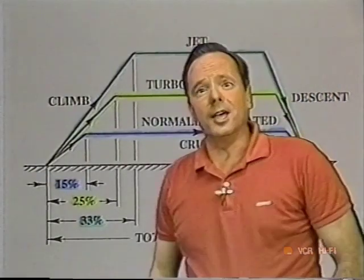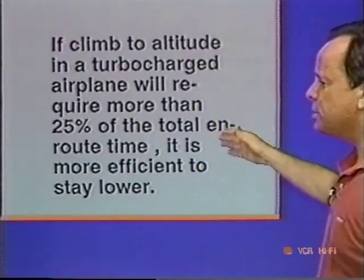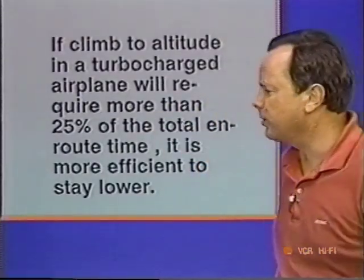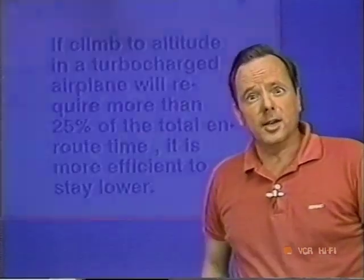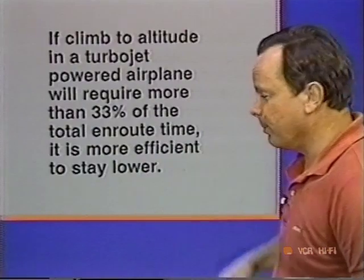So once again, what are the rules of thumb for turbojet airplanes and for turbocharge? Let's take a look at turbocharge. Turbocharge, don't spend any more than 25% of the en route time on a short trip climbing. And on a turbojet airplane, spend on a short trip about 33% of the total en route time climbing.